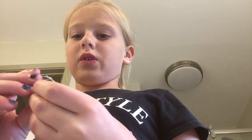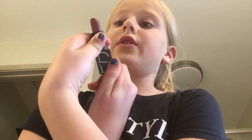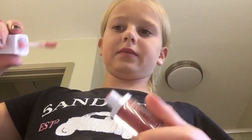Dun, dun, dun, the most expensive one I have. It comes from Boston. Let me check the price. Okay, hold on. $97. Expensive. It's NARS. So should I use that one? I don't think that one looks good on me. And I have this glow.